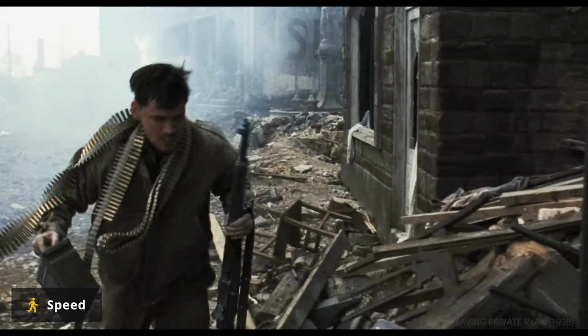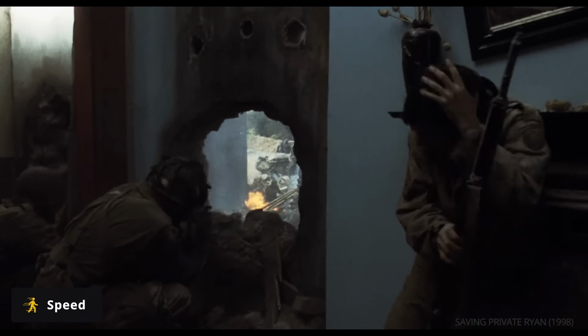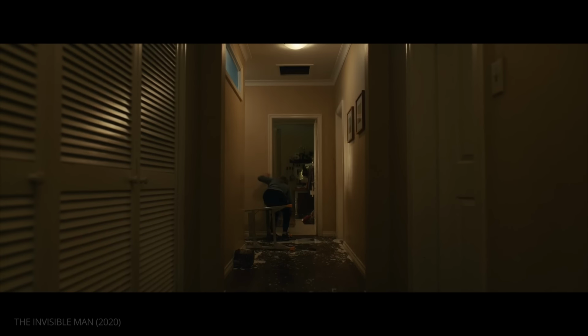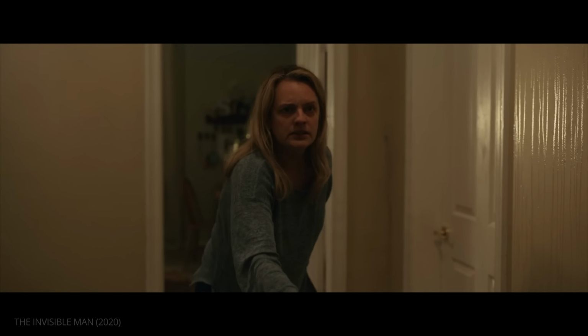A quick tracking shot can elevate the energy and chaos of a scene, as this shot in Saving Private Ryan illustrates. In The Invisible Man, a slower approach heightens tension.